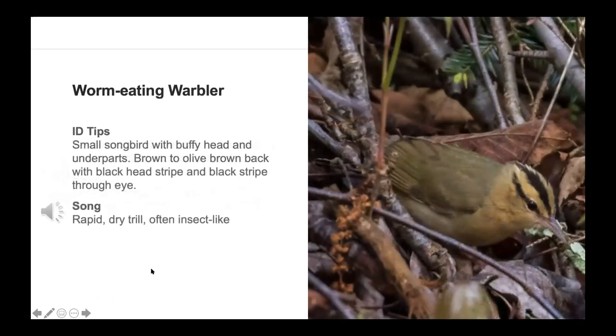So this is the worm-eating warbler. They're a small songbird with a buffy head and underparts. Black crown stripes and a stripe through the eye. They breed in the eastern U.S. and migrate to southern Mexico and Central America for winter. The back is brown to olive brown, with a black head stripe and black stripe through the eye.